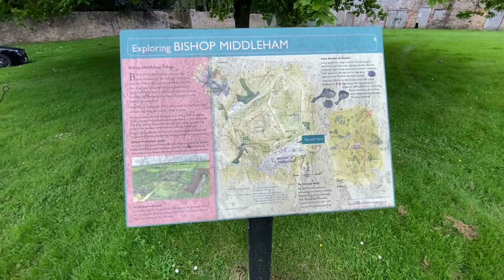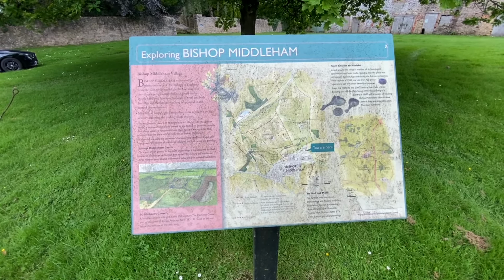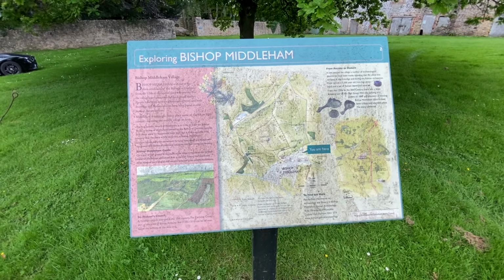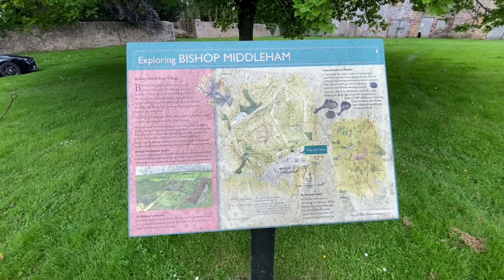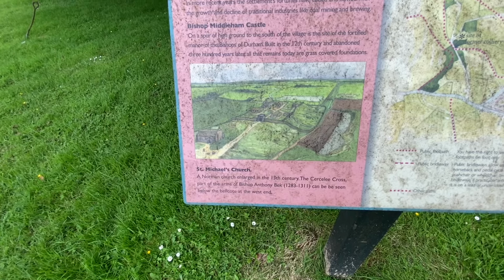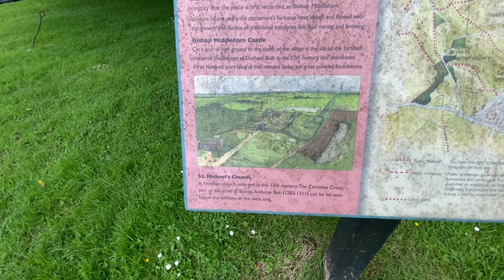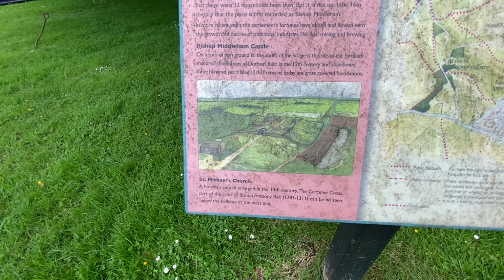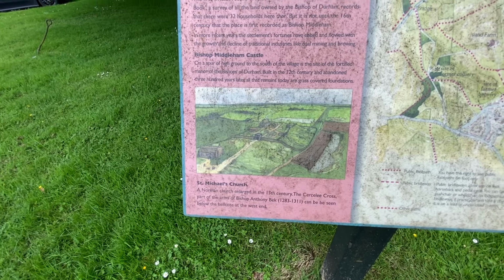So some information about Bishop Middleham then. It says it was one of the main residences of the bishops of Durham from the 12th to the end of the 14th century. Middleham is an Anglo-Saxon place name of the 9th or 10th century, meaning middle village or farm. I may have been slightly out on those dates for St Michael's Church, but it says here a Norman church enlarged in the 13th century, and there was a cross that was part of the arms of Bishop Anthony Beck, and it can be seen below the bellcote at the west end.